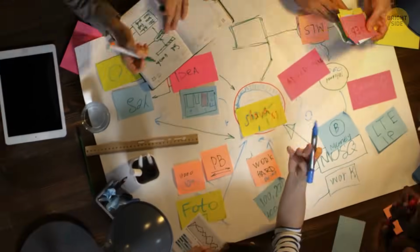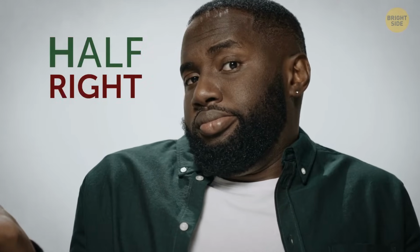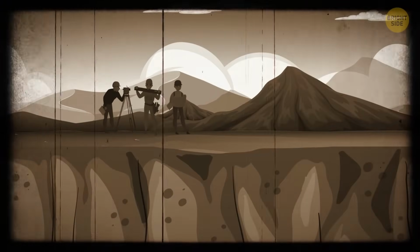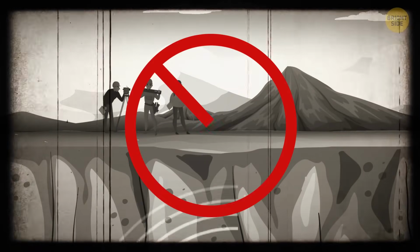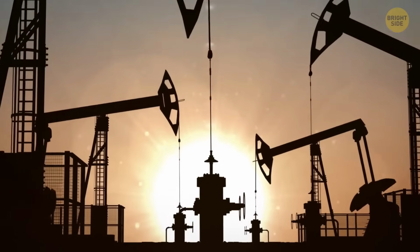So, what happened to the first guess? Why do we need to keep digging deeper? Well, because it was only half right. The Sahara circles are not a historical footprint of seismic surveying. Back when the circles were made, this technology didn't even exist, but they sure are related to oil exploration.